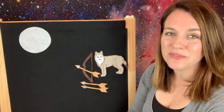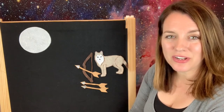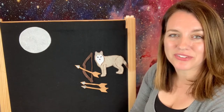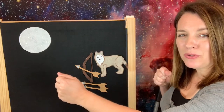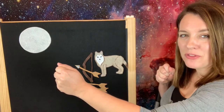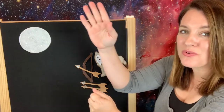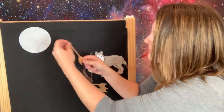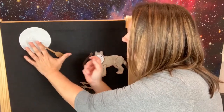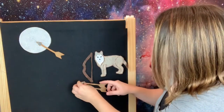Now, Coyote was very skilled with a bow and an arrow. So he gathered his bow and a pile of arrows, and he notched one arrow into his bow and pulled it back and aimed for the moon and let the arrow go. It whizzed through the night sky and landed right on the moon. Just like that.